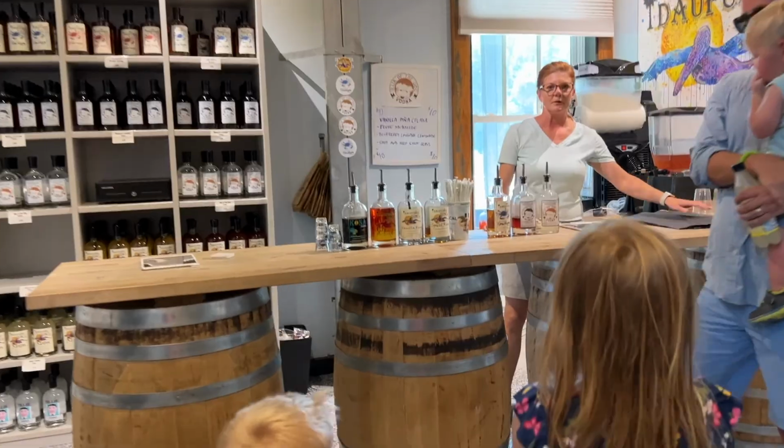All right, so we just finished the tour. It is required so that you can get a beverage, which is then included. They had piña coladas, mudslides, and a lavender lemonade. It's a really cute little outdoor space. He did say that they would be opening up a restaurant so that they could sell alcohol, and you don't have to go on the tour.